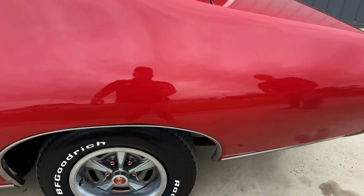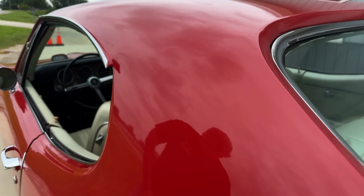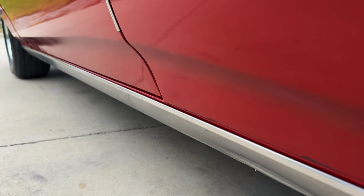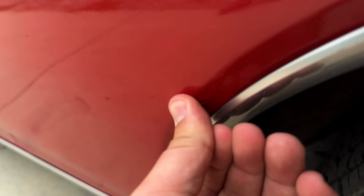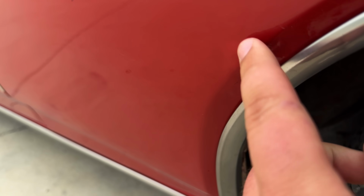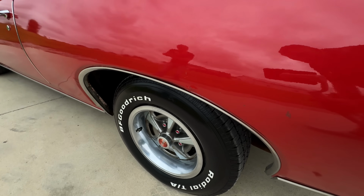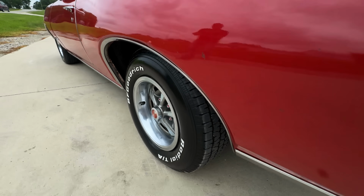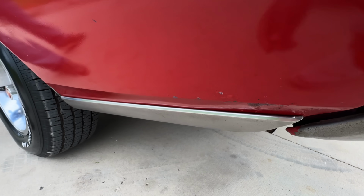Solid. Quarter panels are really good. Lower door fits absolutely perfect once you get down this far. Look at that. All good solid metal, no bubbles, blisters. And this paint's 20 years old plus. 30 maybe. Real solid, but a rise in the paint there. And you do have another little bubble here. But it's really the only rust or bubble in the body, isn't it? I didn't even notice it.